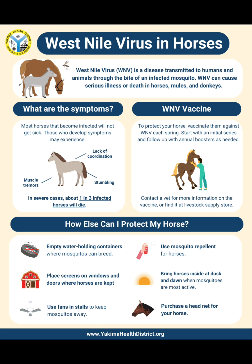Rarity. It is quite rare due to the fact that there are vaccines given to prevent it. Normally, the rate that horses can get it is around 10%. Fatality rate. 30% to 40% fatality rate in horses who catch this illness.